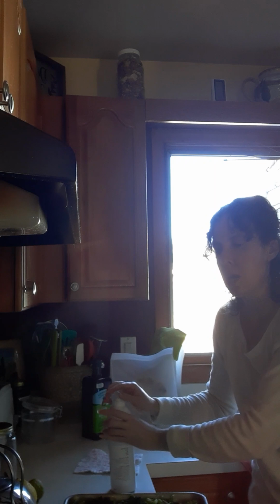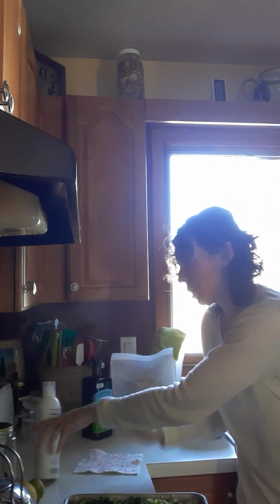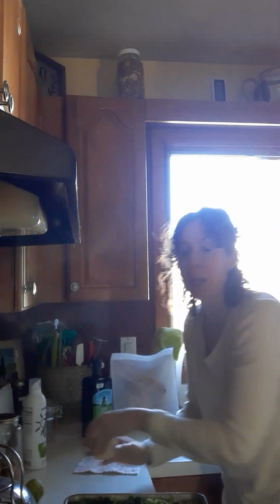And this is the other cookie sheet. We've got some cauliflower gnocchi on here from Trader Joe's and some broccoli. I do make my own gnocchi from the butternut squash, but I must have used it all up. I was trying to find it in the freezer and I couldn't find it.